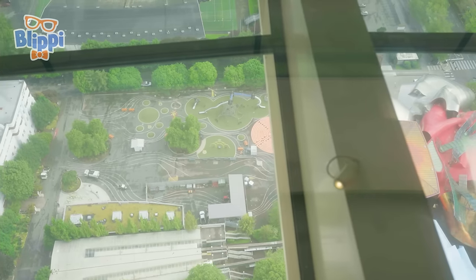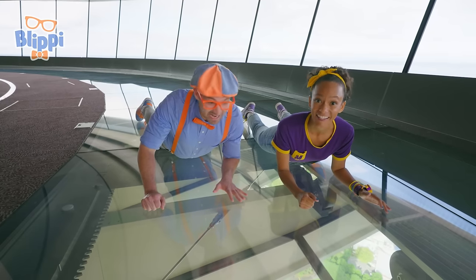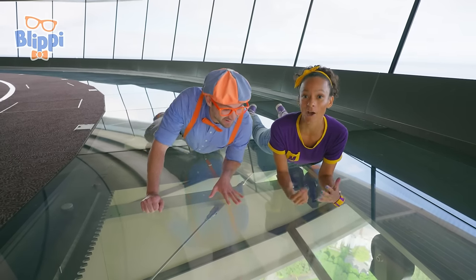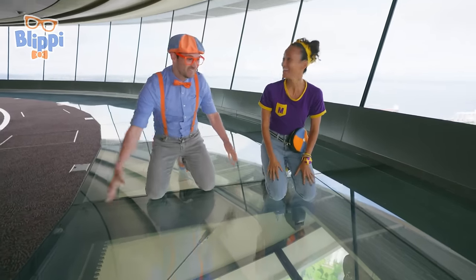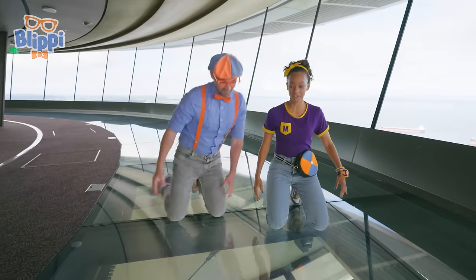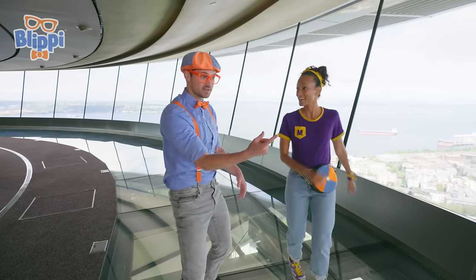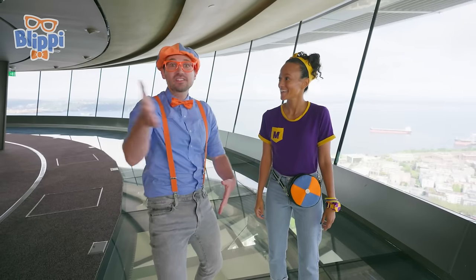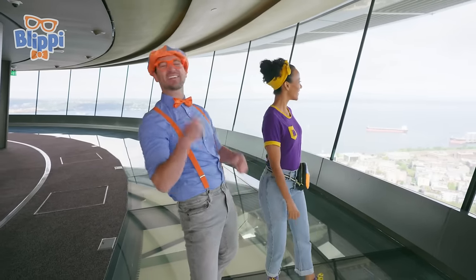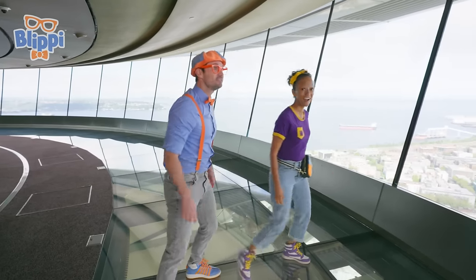We're moving. Whoa. Yeah. A rotating glass floor? Yeah, and it's the only rotating glass floor in the world. Whoa, cool. This is awesome. I know, it's really fun. Whoa! Yeah! And if it rotates and goes all the way around, we can stand right here and see the whole city 360 degrees! Oh, so cool! Yeah! Speaking of cool, look at the view!